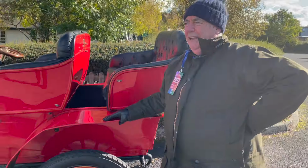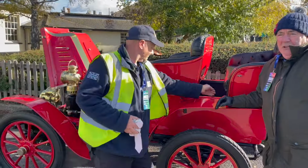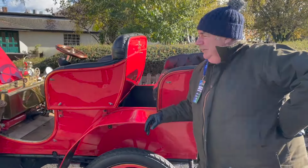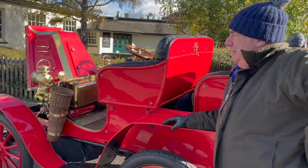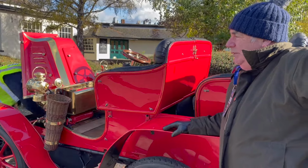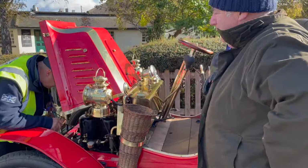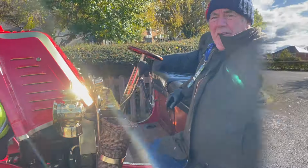Oops, but you're doing alright. So what are you doing now? Just topping up with oil, water, and bits and bobs. So I don't think we're going to have much of a stop at Crawley. We're just going to get our cards stamped and then get on our way again.